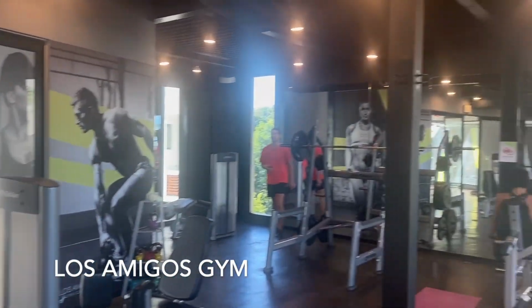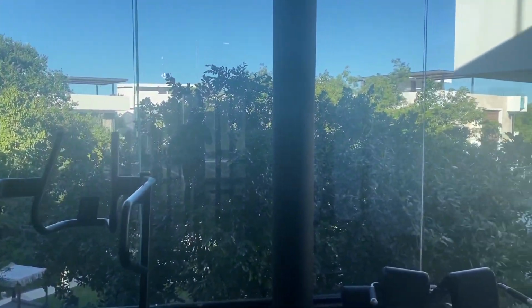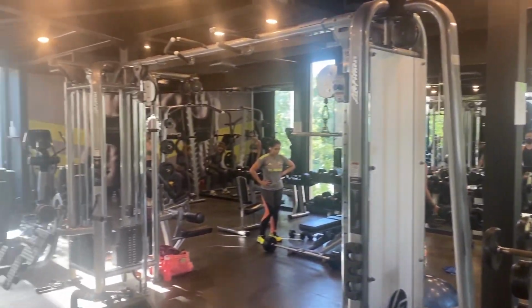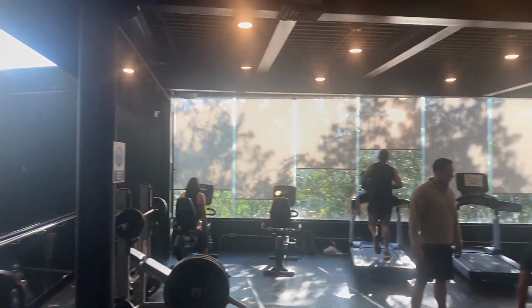Los Amigos Gym near La Valeta is another good one, especially if you decide to work at Los Amigos coworking because it's so close. It also has a climbing wall, which I don't know if they're still using during the pandemic.